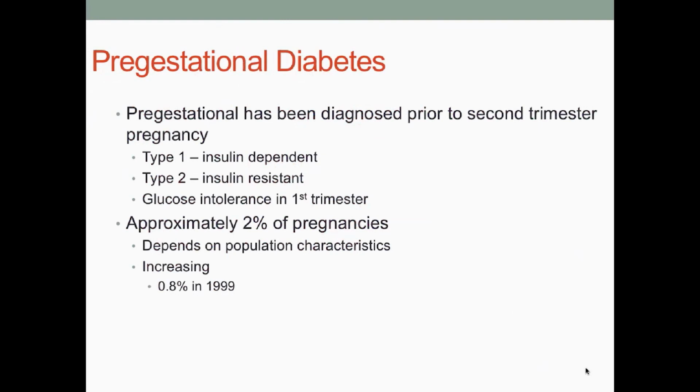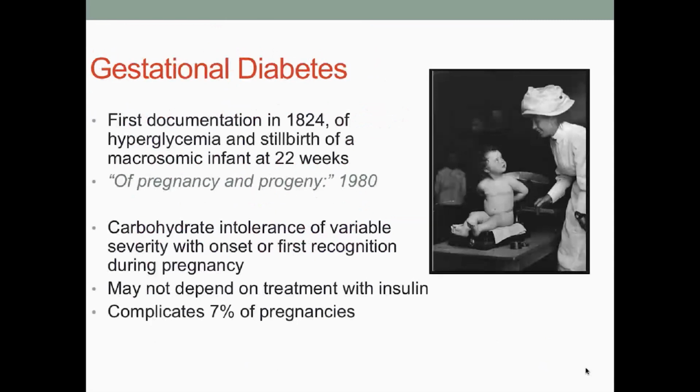As you see, it was only 0.8% in 1999, and that is, of course, due to some of the other characteristics of our population as a whole. Gestational diabetes has been recognized since the early 1800s. There was the first documented case report back in 1824 of a woman with hyperglycemia and stillbirth of a macrosomic infant at 22 weeks. The term gestational diabetes, though, didn't come into vogue until approximately 1980.